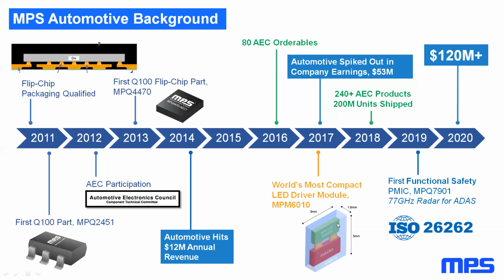Now, before we jump into the presentation itself, I just wanted to give you a frame of reference. MPS started our automotive initiative back in 2011. So we've been going after this space for about 8 years now. And that was in 2011 when our first flip chip packaging was qualified for the whole company.